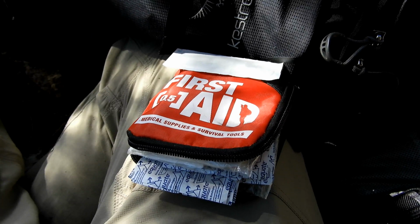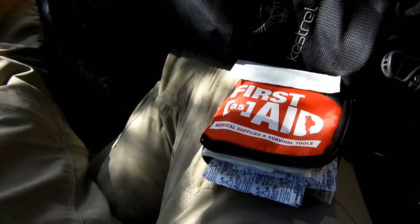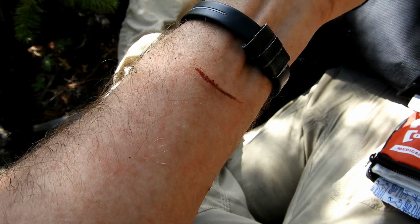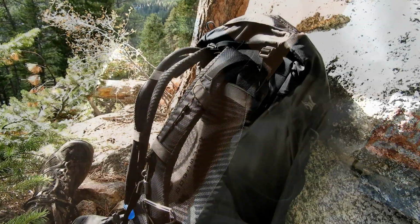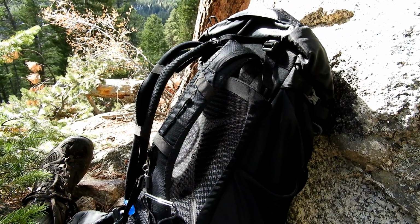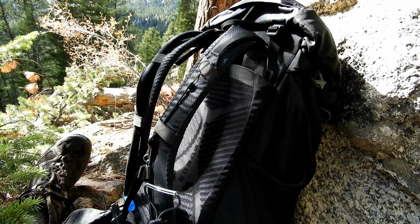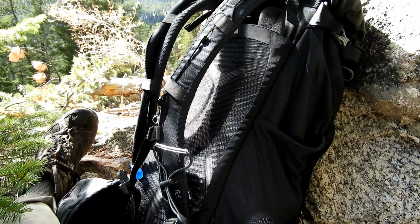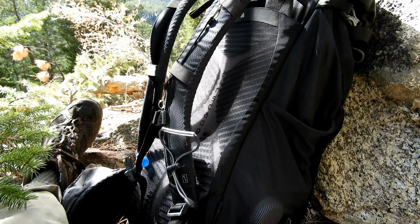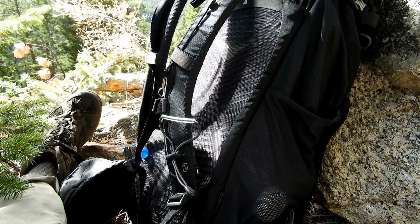Stopping for a little first aid break here. Got a super duper splinter in my finger, and I'm gonna put a band-aid on that. That's a good one. That's gonna leave a scar. This backpack is awesome. Well, I'm really giving it a good test. I've rubbed this thing on rocks, poked it with sticks, rubbed it on trees. You name it, repeatedly, and it doesn't have a mark on it.